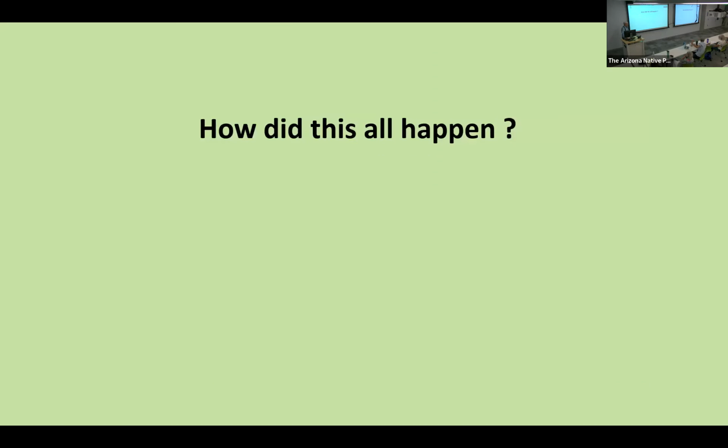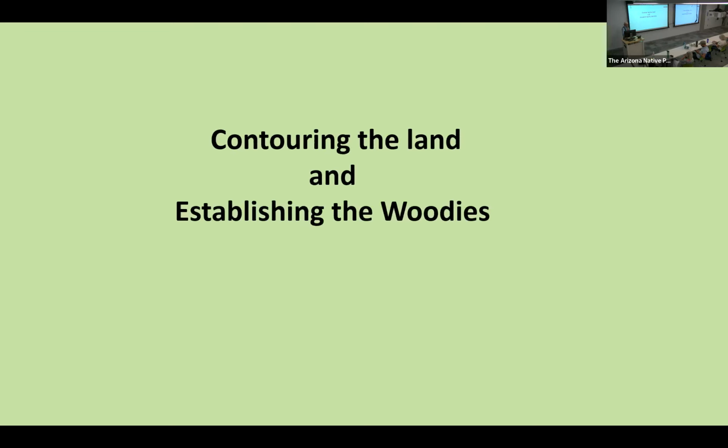So how did all this happen? Going from a monoculture of buffelgrass to restored saguaro desert? Well, lots of things. And we will highlight a couple of the important things that come to mind. First of all, this badly disturbed piece of land was not only infested with buffelgrass, it was highly eroded because it's on a slope and there was no effort whatsoever to pay attention to the contours.